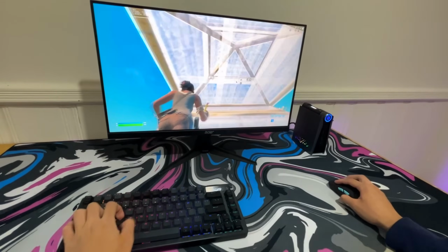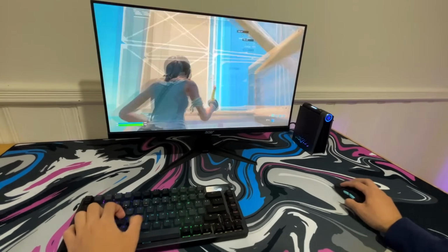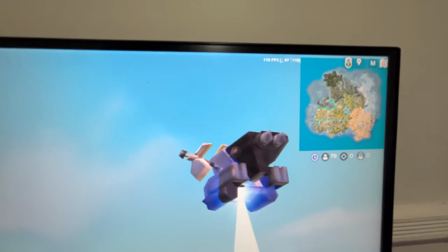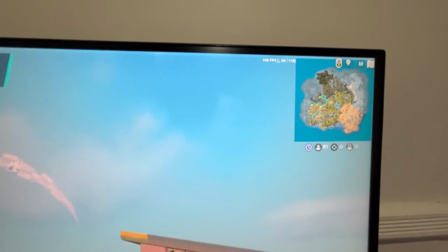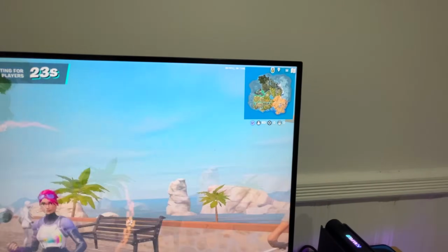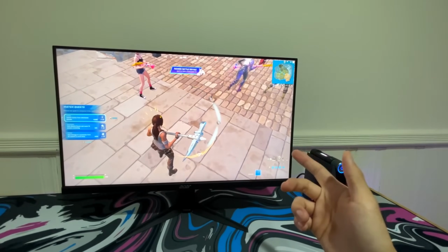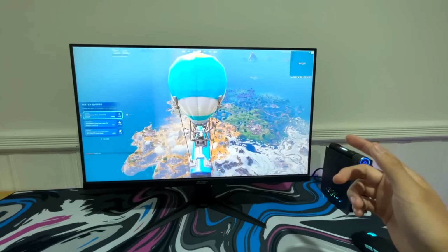Kind of feels like mouse and keyboard on console, but honestly for $400, you literally can't complain. Now in a game, we're getting around 90 to 115 FPS. It is pretty unstable. As you guys can see, I'm moving, and this thing is dropping to around 70, 80 FPS. Honestly, not too bad. But compared to creative, this is so much lower.